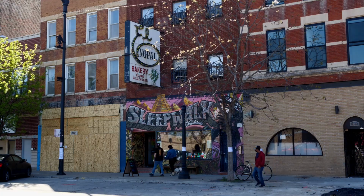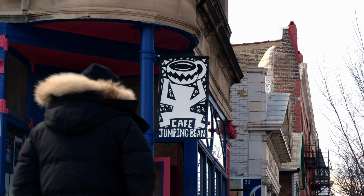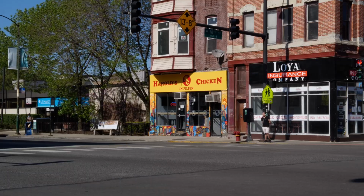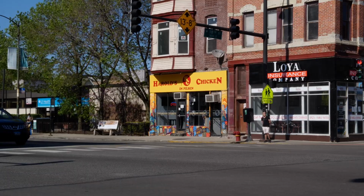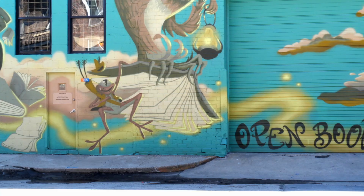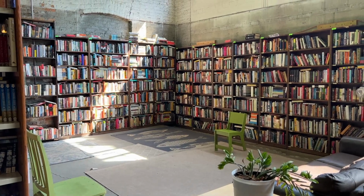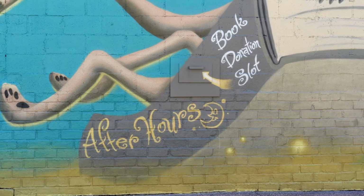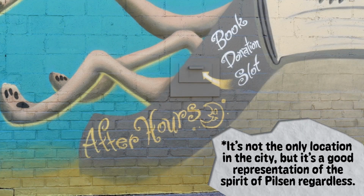Pilsen is home to many small businesses, ranging from Mexican restaurants, coffee shops, thrift stores, the list goes on. But of course there are chains making their way to Pilsen, which is a side effect of something I will be talking about later. Going back to locally owned businesses, these show how much the neighborhood cares for one another. Take Open Books for example. The bookstore provides free books to kids and offers a sliding scale for adults. It keeps reading accessible for everybody. It's the spirit of a community.